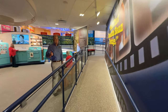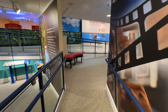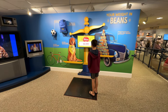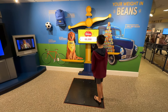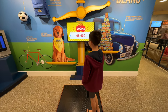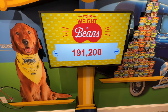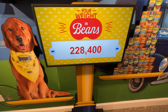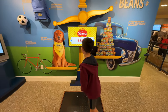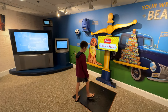We're gonna come up the ramp here. As I'll point out, this is wheelchair accessible. You could weigh yourself in beans. Let's see, how much does Micah weigh in beans? Micah would be 66,000 beans. Hop on with me. Together we would be 228,000 beans. So it's kind of fun to do. You can hop on individually or as a family.